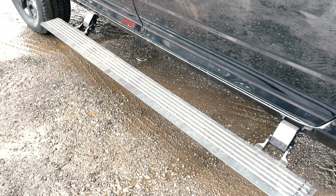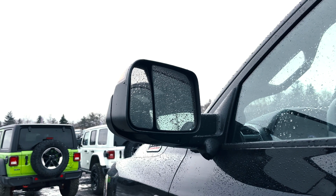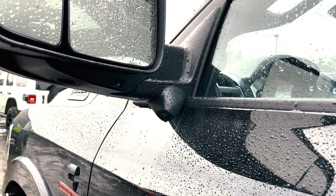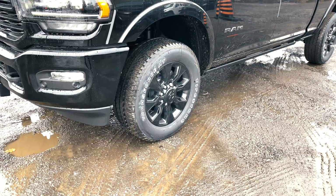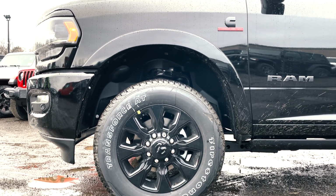So because this one has the Night Edition package, your side mirrors are going to be black, and they're still going to be tow mirrors and power folding. Cool thing about your side mirrors is that you have cameras built in, which I'll show you inside on the screen. Also, your door handles are going to be fully body color, no chrome on them whatsoever. And as for your wheels, they're still going to be the same size, which are going to be the 20-inch black aluminum wheels this time because of the Night Edition package.